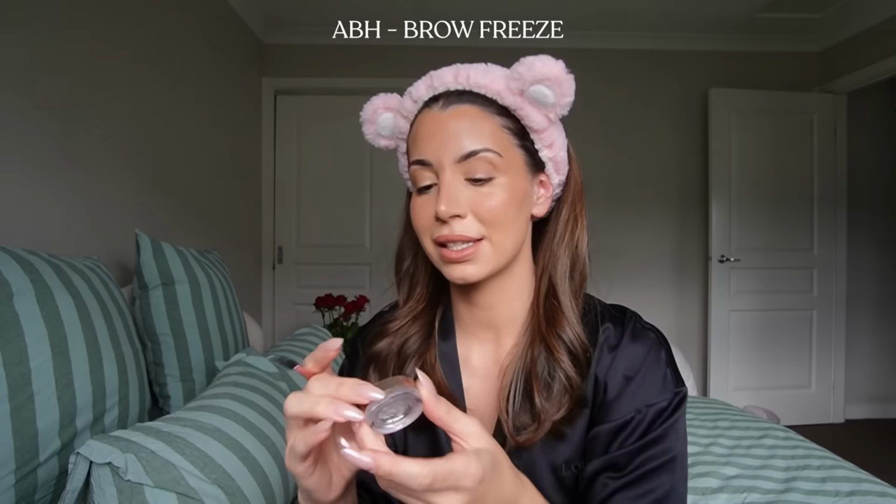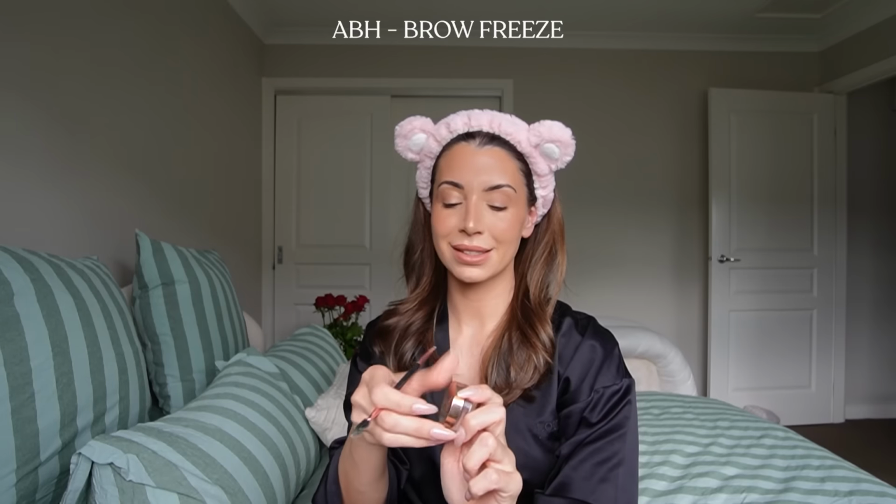Anastasia Beverly Hills, this is the Brow Freeze. It's like a wax, and I do this right at the very end. I just dip my brush in, and then on the back of my hand where there's not other product, I kind of just wipe off the excess. And then again, I'm only swiping up and out. I'm not pushing all my brows down and then back up. I'm just ever so gently brushing like that. And if you need some more, you can grab it off the back of your hand and then slowly brush them out, just so that sets them down, locks them into place.